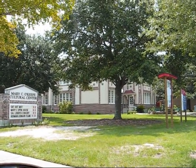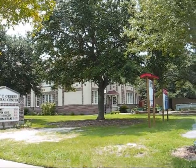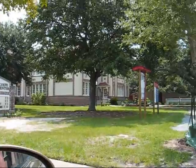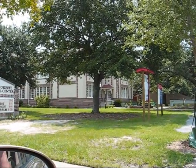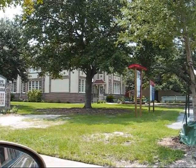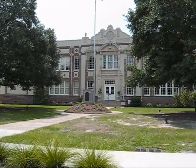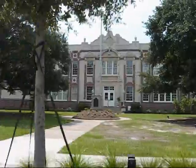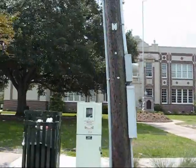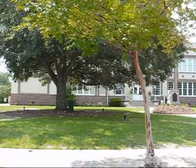This is where I went to school in Ocean Springs. It's now a cultural center, but this was both elementary and junior high school in those days. They didn't call them elementary and junior high. Yeah, I remember it well. OSPS. That's where I kissed my first girl. I had to kiss her on the cheek in a play.